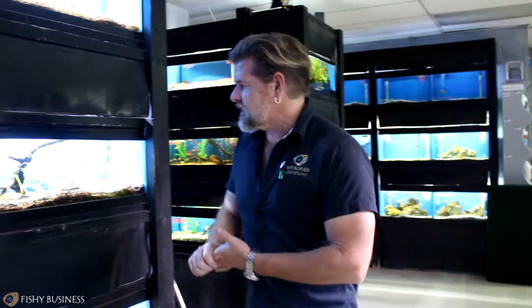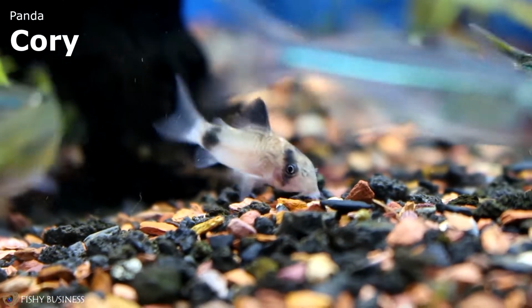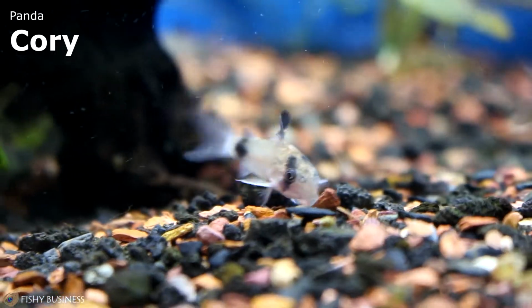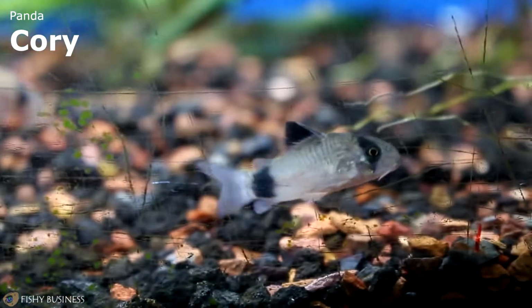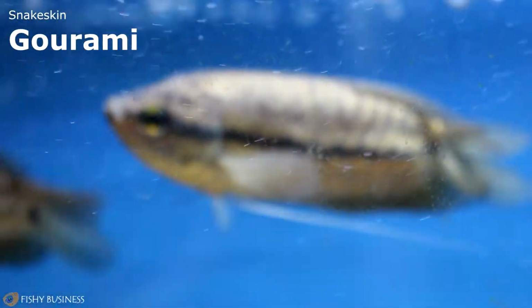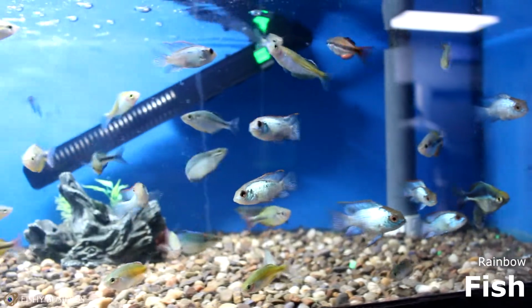As of right now, we'll go into the regular of what just came in this week. I've got these really, really cool panda cories. Panda cories are real popular with everybody, and everybody always calls asking, do we have them, when we have them. We've got them right now for a little while. It looks like I've got about 12 of them. They were just released this morning. Really nice snakeskin gouramis came in this week. Beautiful assortment of rainbows.